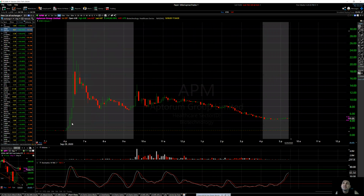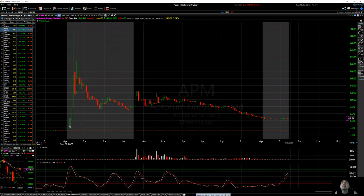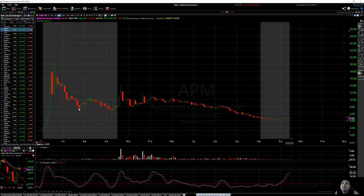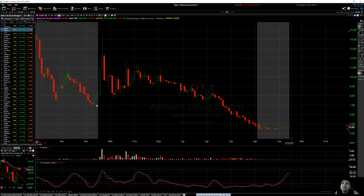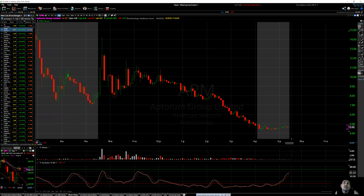APM. Sometimes the move happens at 4 a.m., 5. It depends where the move is. This was the big part of the move. It was very early. Then you had a small bounce. Little hammer here at 7. Draw your trend line, right over 8. You got to 14. So this is a good game.